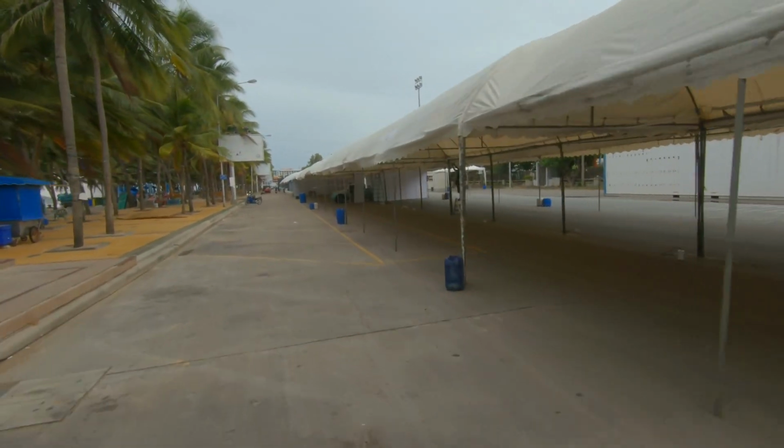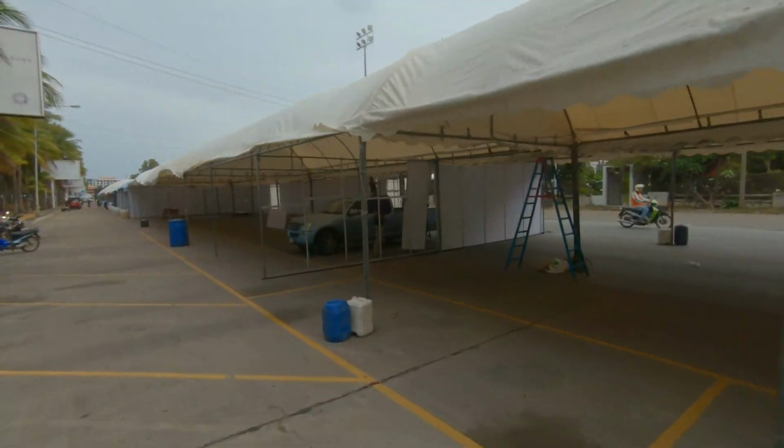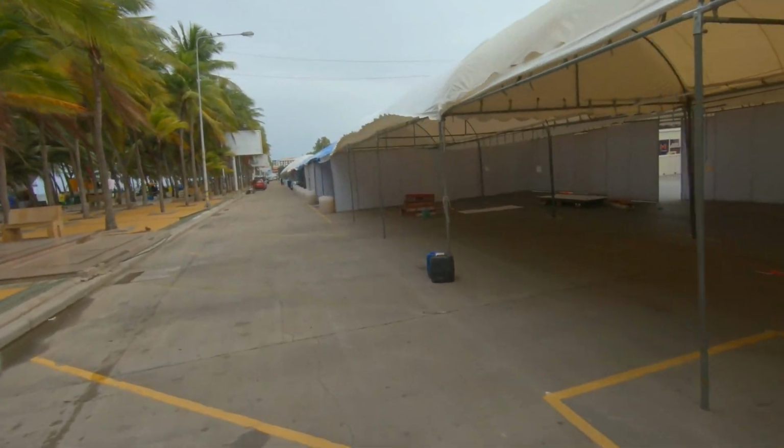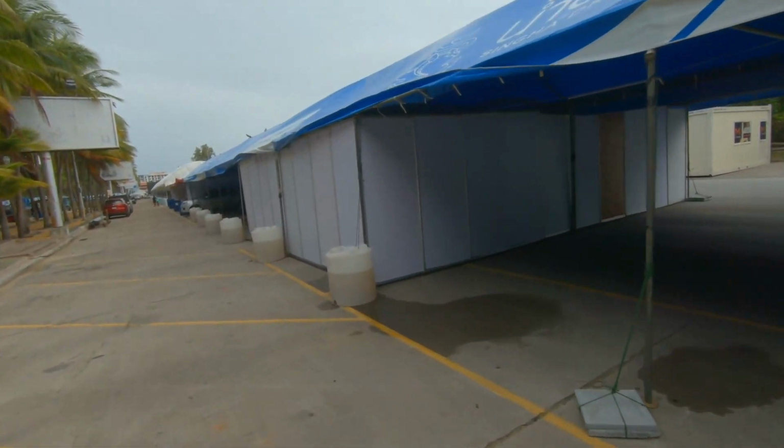But this has all just sprouted up in the last day. Yesterday, this time, this wasn't here. So all the cars will come in here. This is where they'll get their tweaks done, and it gives them a sheltered area to work on the cars.